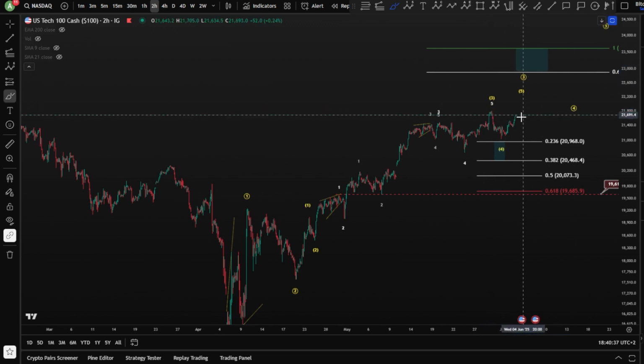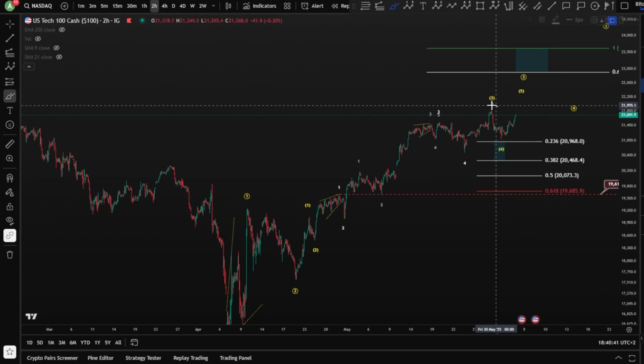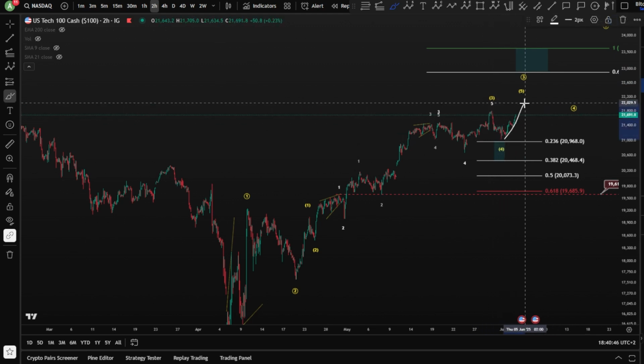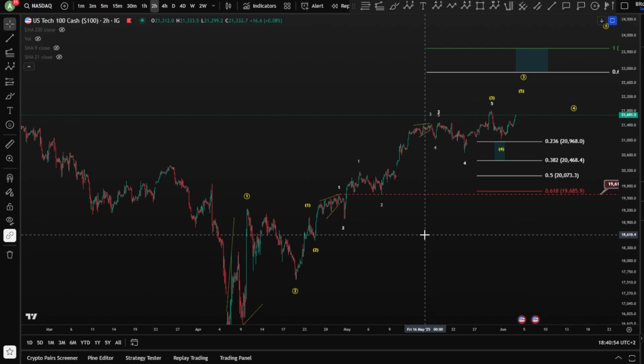I'm not saying that the wave 5 will reach this area 100%. Don't forget that once you take the high here and the 5-wave structure is finished, meaning be careful, it might start to drop for a wave 4 again. So this is regarding the Nasdaq.